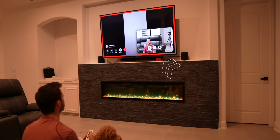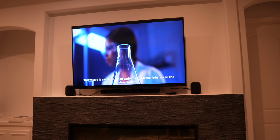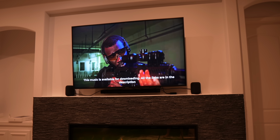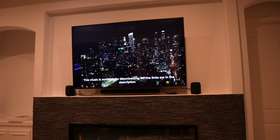And the kicker is that you needed to have 2 of them to pair them together. You don't need to, but if you want the best audio quality, you need to pair them. And of course, to even enhance that more, you need an Apple TV. So that's another close to $200. So you're spending a lot of money on this system from 2 HomePods and the Apple TV. But let me tell you, these replaced my $500 speaker that I had in there. I had a sound bar for my TV, and these 2 HomePods completely replaced it.